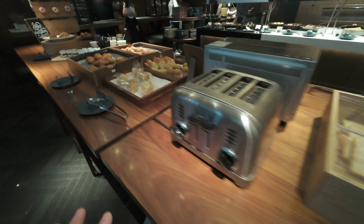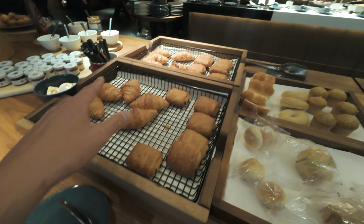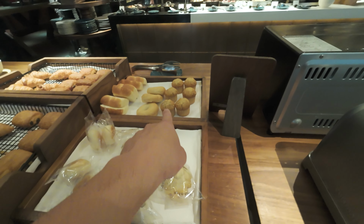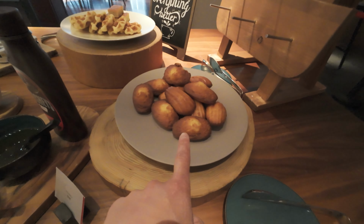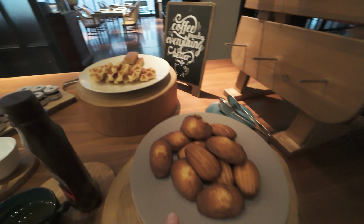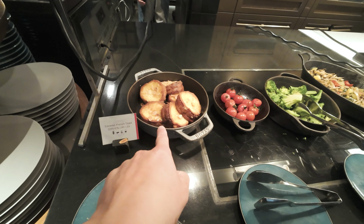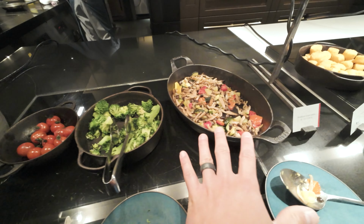Then moving on over here, we got some more pastries. We got croissants. This is a chocolate one. And I think these are gluten-free if I'm not wrong. And over here we got more waffles and little sweets. We got donuts up there too. Wow, that's cool. Over here we have French toast, vegetables, mushrooms.